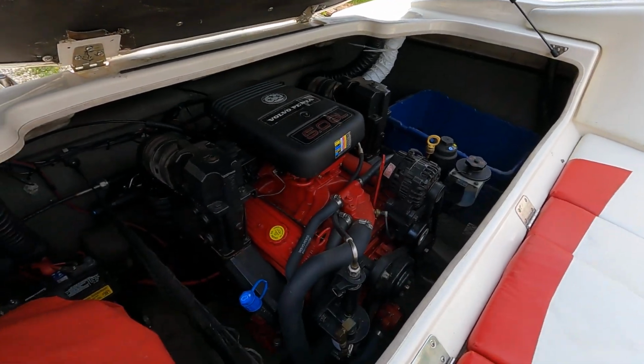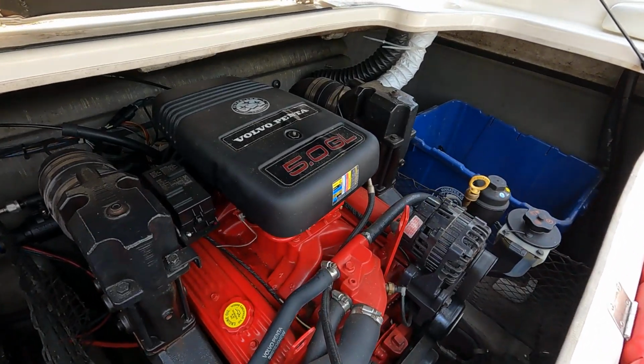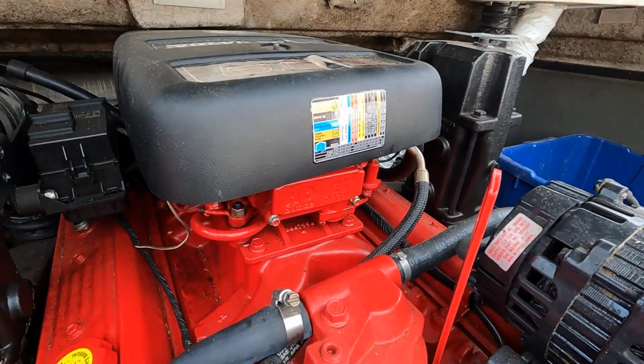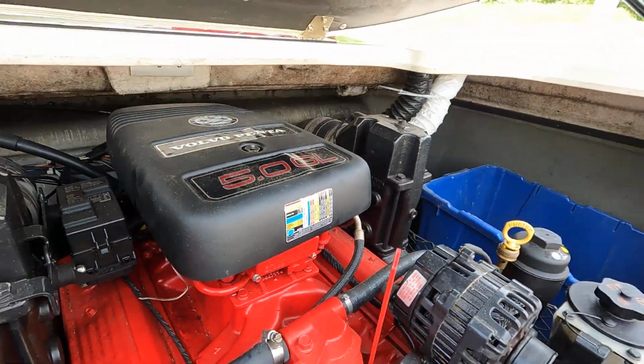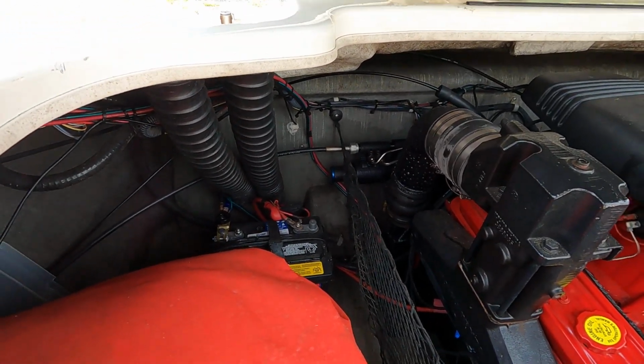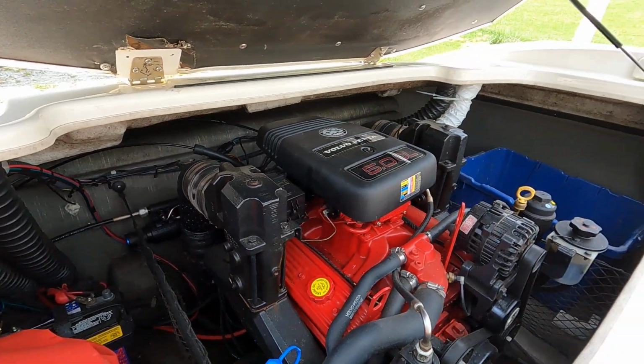So here's that Volvo. Again, it's the 5.0 liter GL. That basically means gas engine. This one is carbureted. Volvo runs a Holley carburetor on theirs. And there's your onboard battery. That does have a quick disconnect on it, which is also handy.